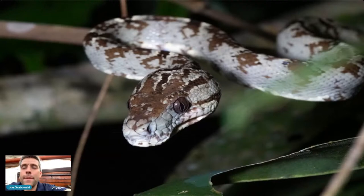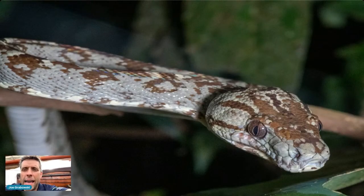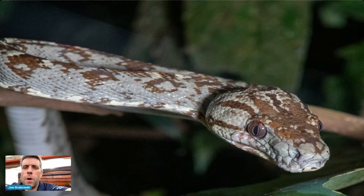This is an Amazon boa. So similar to that tree boa that we saw, this is an Amazon boa. In the next picture, we get a little closer look at those beautiful purple eyes. And again, this snake isn't venomous. It's looking for something to grab, like a frog or a small mammal. It'll wrap around tight and slowly, slowly suffocate it before swallowing it whole.